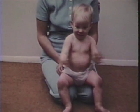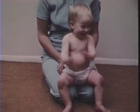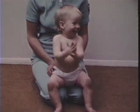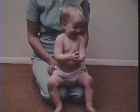Finally, Danny's clapping is bilateral and smooth. This improvement in rhythm, direction, and muscular control contributes to increasing coordination.